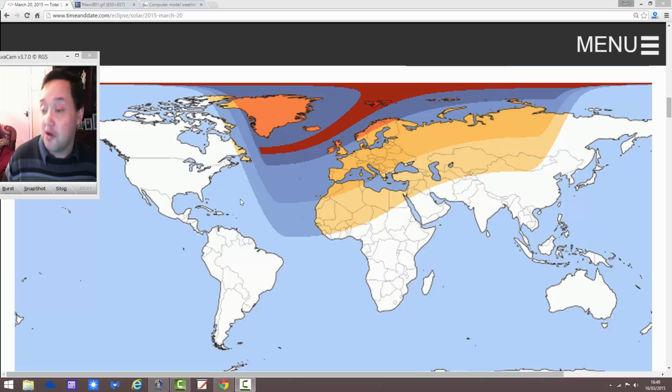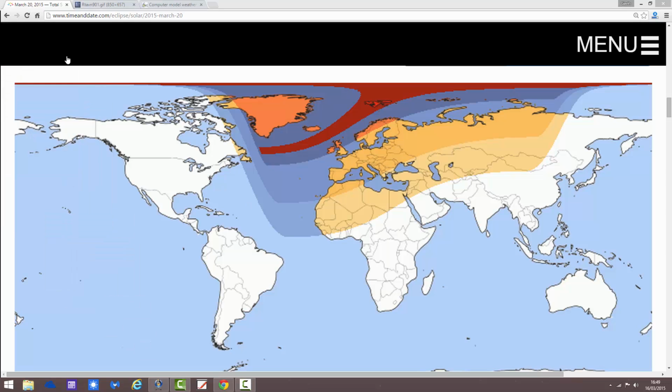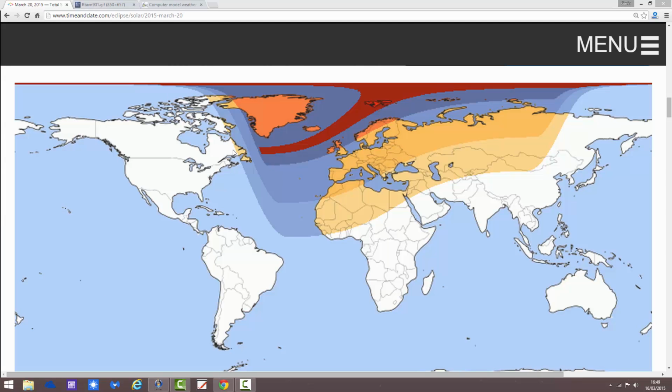So let's just start off with what's actually happening with this eclipse. This is from the website timeanddate.com. You can find a link to that on the links page. Where we've got this red band just here, which is really from Iceland, or between Iceland and Scotland, going through the Faroe Islands, then off up towards Svalbard. Where we've got that red band, that's where we've got the full total eclipse taking place. So it's really through the Atlantic and then going up towards the North Pole.